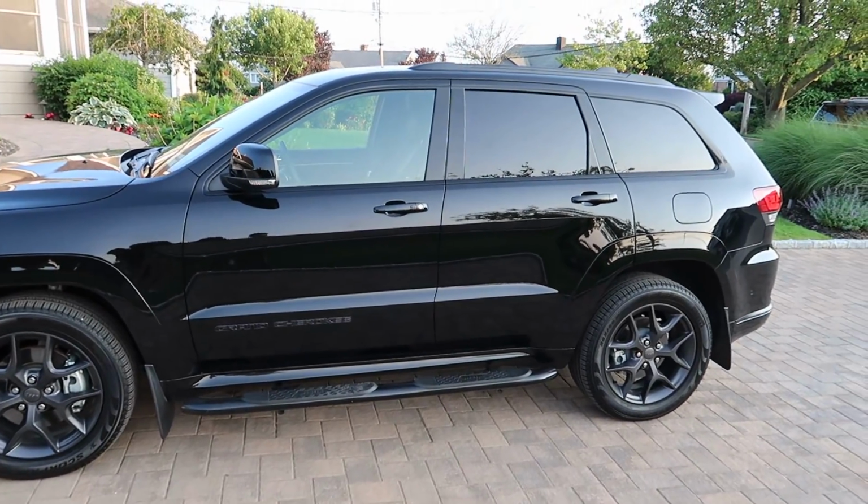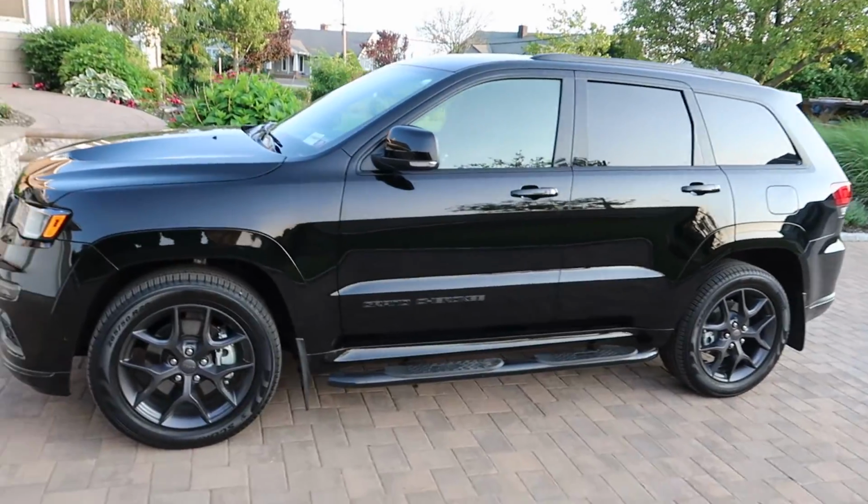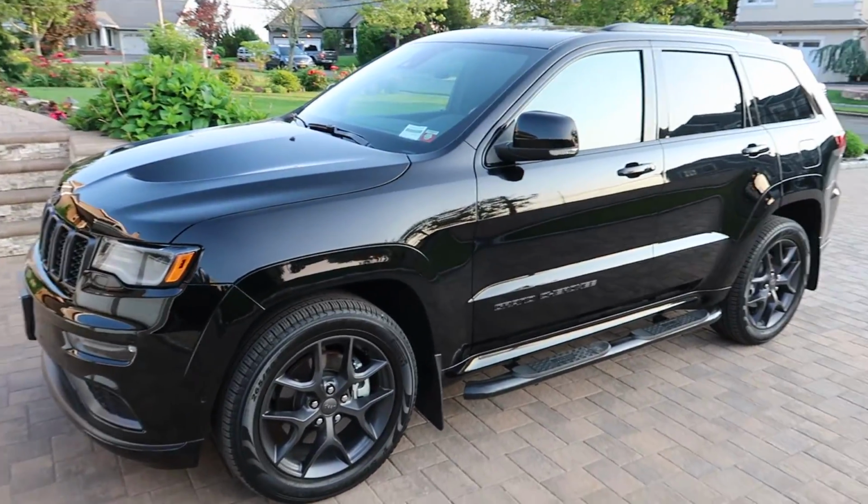But this is my brand new car, guys. It's technically a pre-owned car, but I'm just gonna say it's a brand new car. It's a 2019 Jeep Grand Cherokee, 3,000 miles, absolute beast. So yeah, I'm really happy with it, guys.